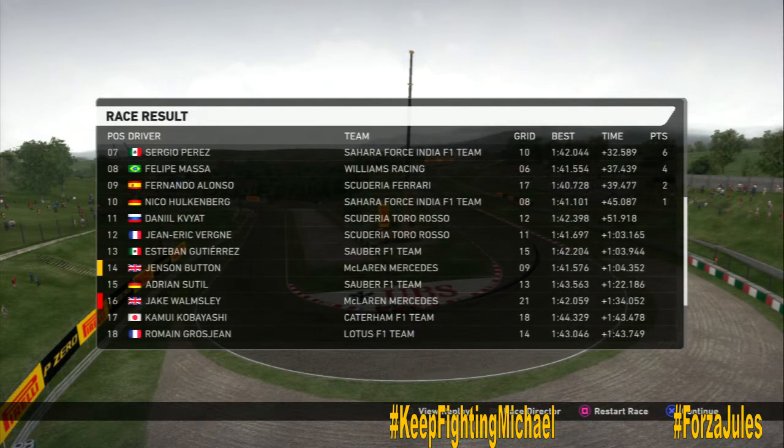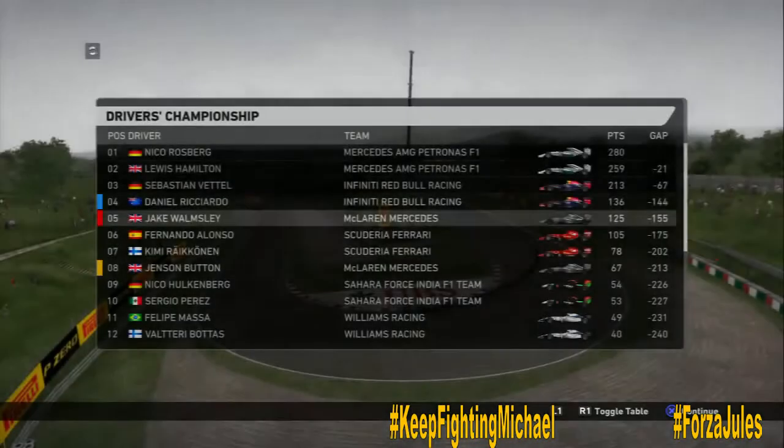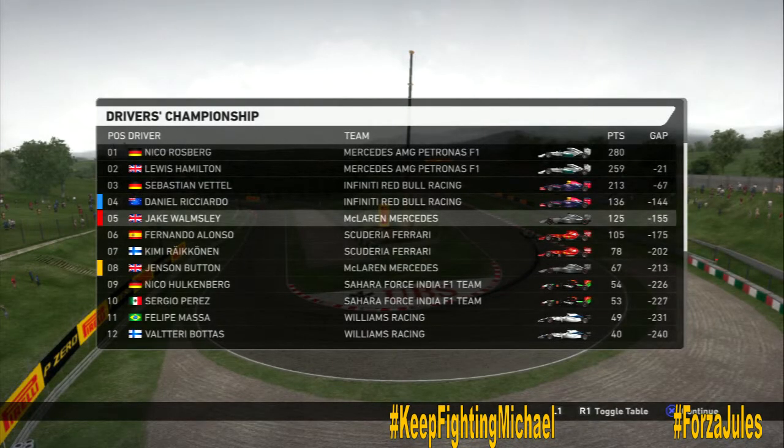So it's not good that Daniel Ricciardo beat us, but we still lead the rival challenge 2-1 to him. So we should be able to get that back, and we should be able to still beat Daniel Ricciardo in the rival challenge. And now onto the Drivers' Championship.